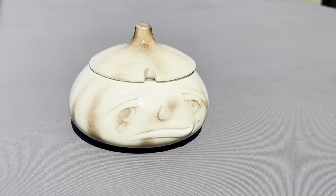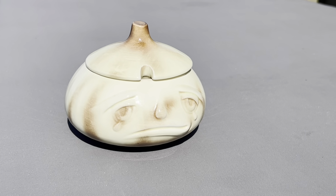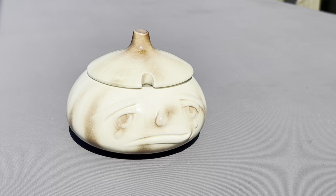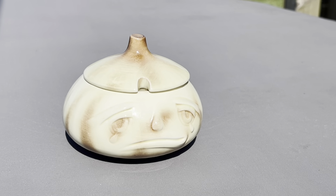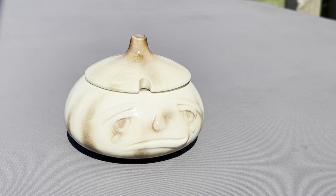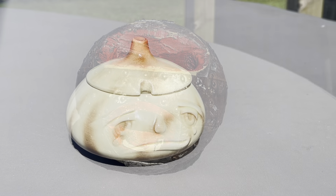We're just back from Shepton Mallet Antique Fair and thought we would show you what we've purchased today. So first off, we've got this little Sylvac onion face pot. What do you think to him? I hear they're all coming back into fashion.